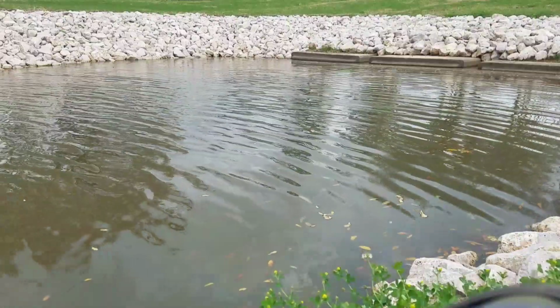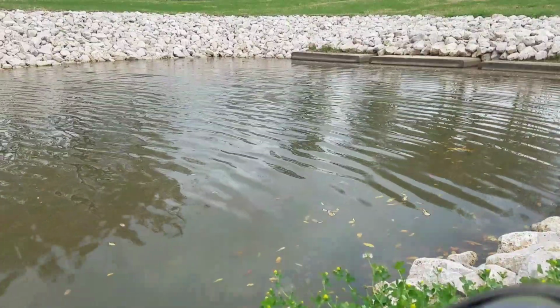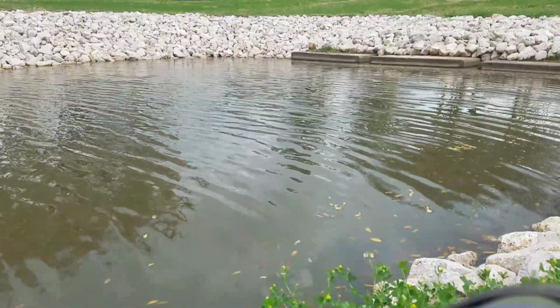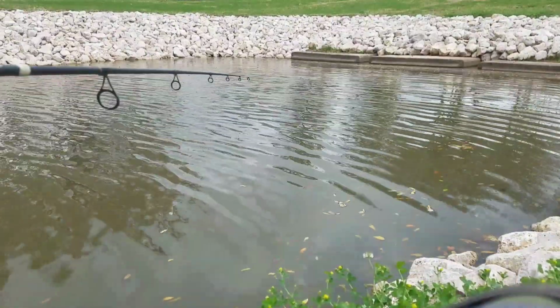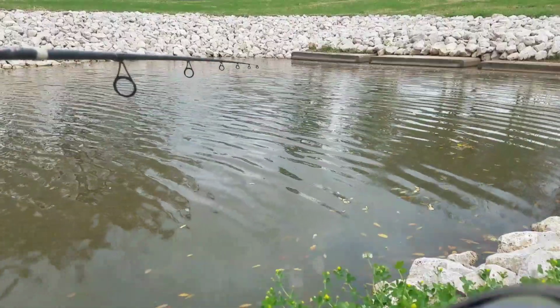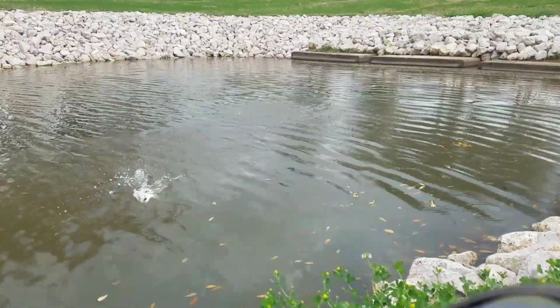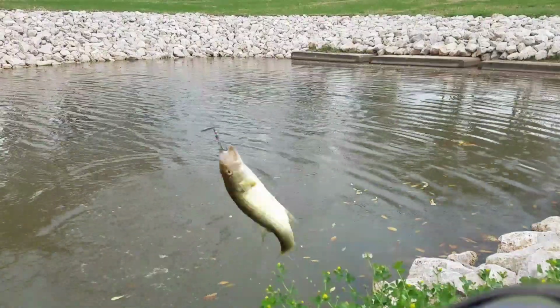Just because we have on a good lure does not mean you're gonna get that fish. However, caught several white bass on this Mepps just the other day. Got him. Look at that, guys. Woo!